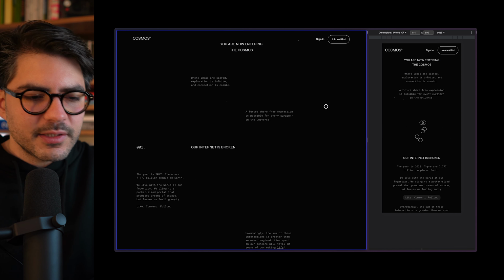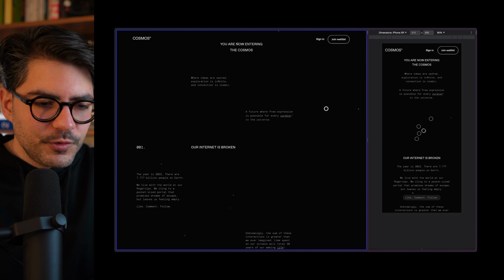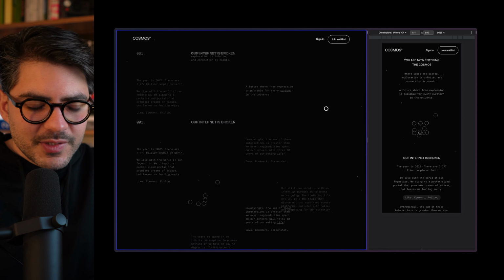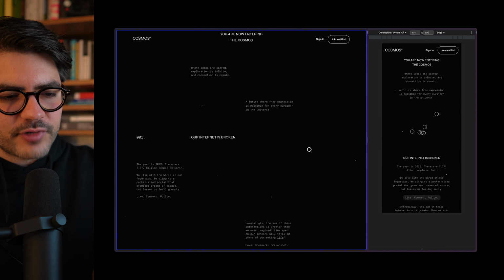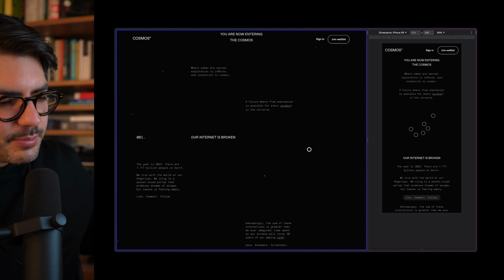When I first look at this, I think this is beautiful. There's very little text, very few things happening. It's simple, but it's also dynamic because these elements, especially on the full desktop view, are arranged randomly. There's this modularity to this design, but also this random element.